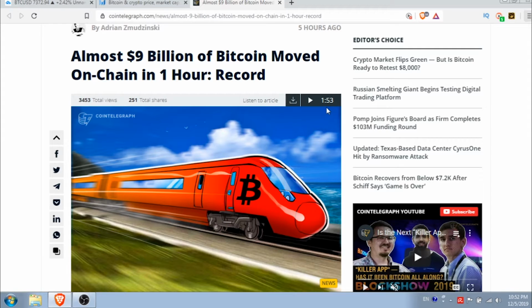Almost $9 billion of Bitcoin moved on chain in 1 hour. Record is today's topic. And also we're going to check the price of Bitcoin and where this market is heading. And now let's get started.